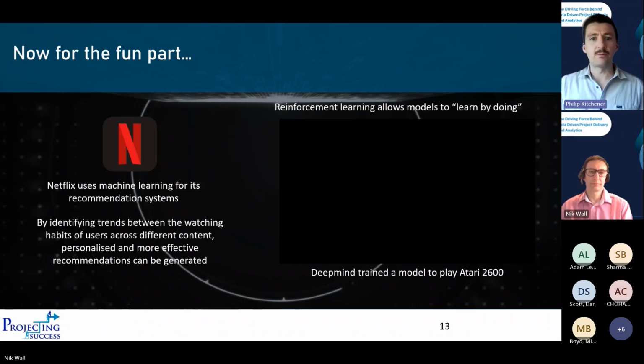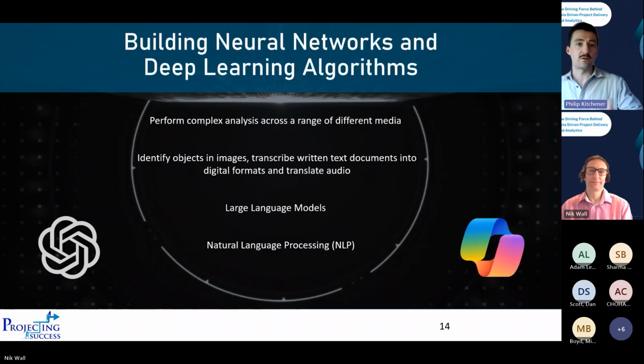So these are just some examples. Obviously, these are completely apart from your work unless you work for Netflix or Atari, but we will help you to find ways to apply it to your roles, and we'll do it even more with building these neural networks and deep learning algorithms. So these are performing complex analysis with lots of different media, including images, videos, audio, and text.